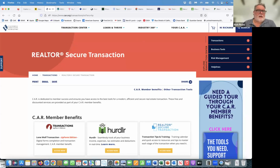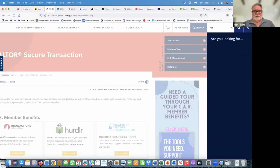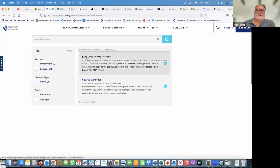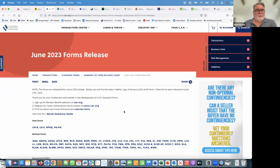Okay, there you go. So what you should be seeing is CAR, Realtor Secure Transaction. I gotta move this down, hold on. If you go up to the upper right-hand corner, it says search. What you're gonna search for is June 2023 release. And then the first thing is June 2023 forms release. You click on that. It's going to ask you to sign in.